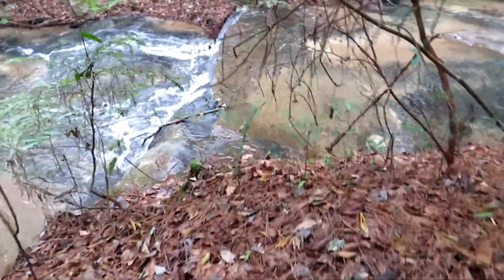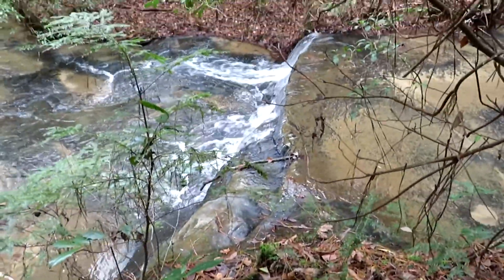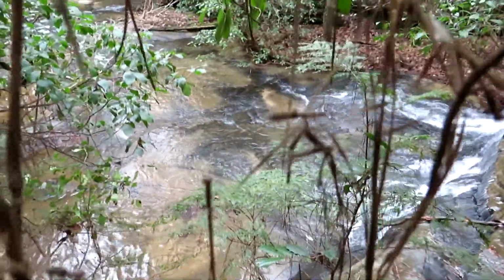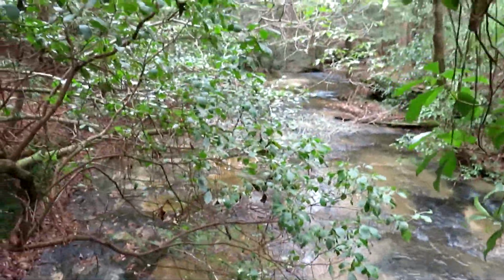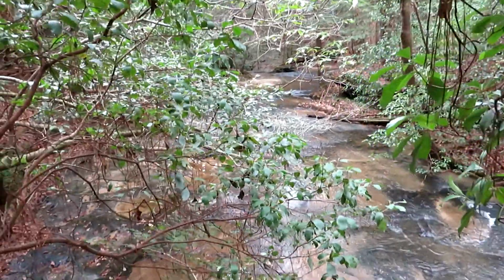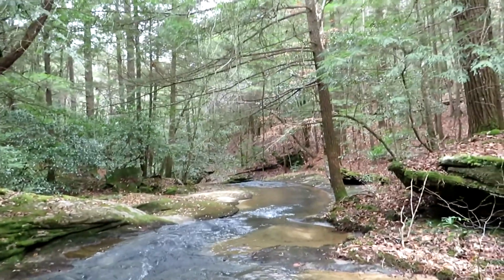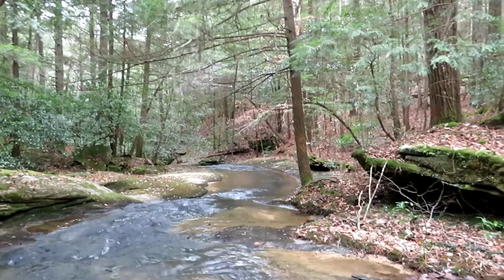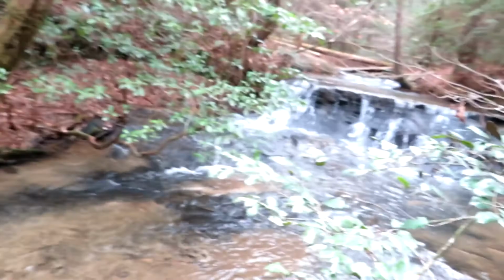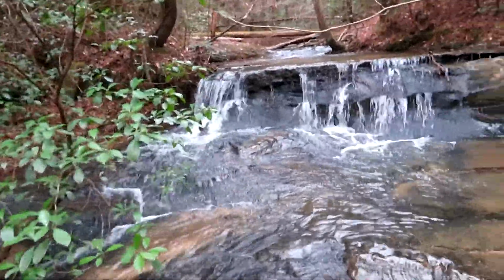Does certainly brighten the day a bit. Gotta find a way to the bottom. This may not be the only one. Huh. Indeed, this is not the only waterfall. Maybe the upper part of the series here. Check out this little 4-foot. Nice.